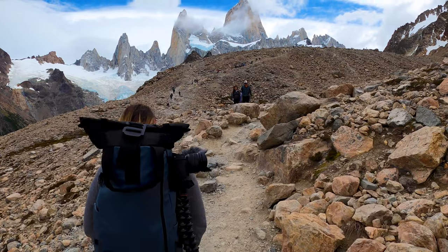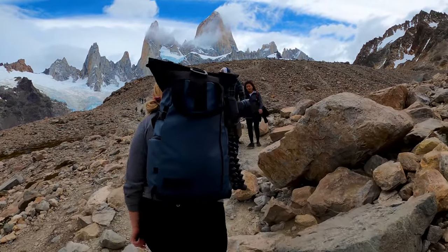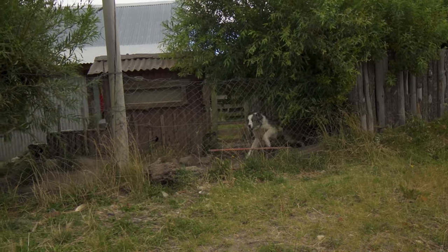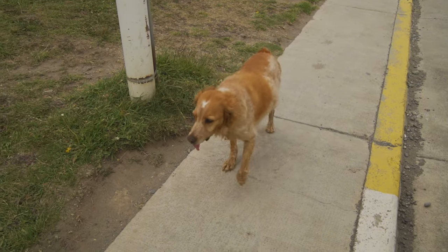El Chaltén actually means smoky mountain because of the way there's always a little tiny cloud like coming out of the, looks like it's coming out of the top of Mount Fitz Roy, which you can see from pretty much anywhere in the town. And yep, it looks like it's smoking today. So you can see the town starts back here and basically goes until this mountain back here. So it's not very big, really walkable for sure.